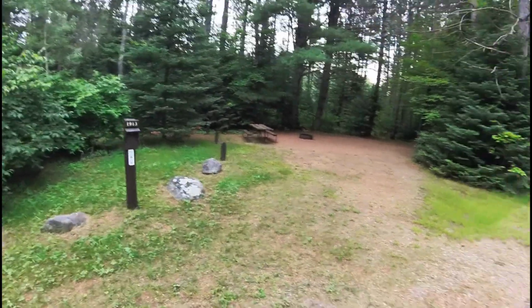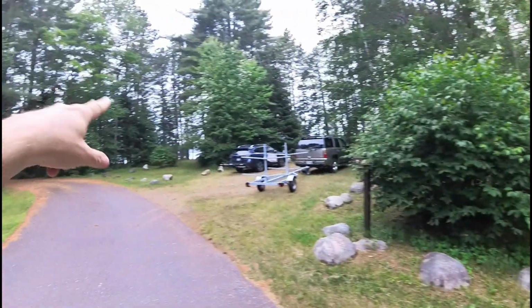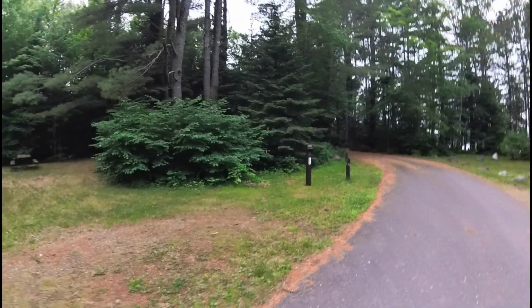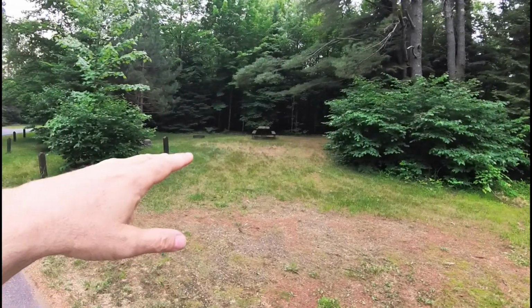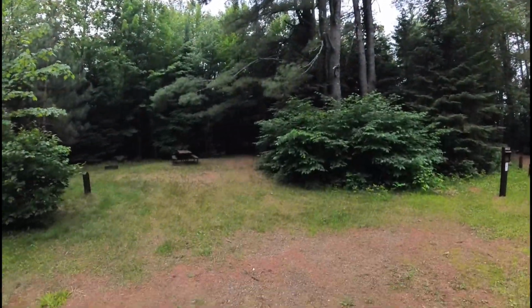Okay, 1913 here. This one's nice and big. We're on the end of the loop. The water's over here. 1912 over here. Got a good size here and some amazing trees hanging over you.